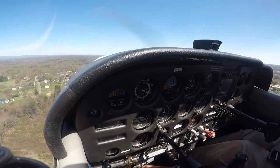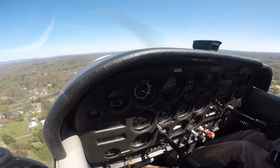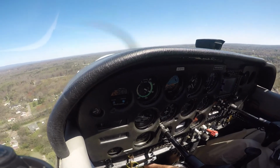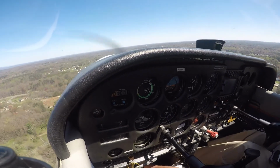There's the stacks. Guess I can just fly them. Alright, that works. Like right past it is that airway. Yeah, so that's kind of where this is going.